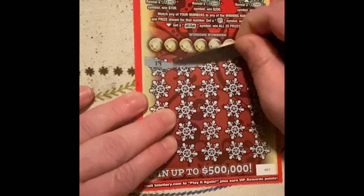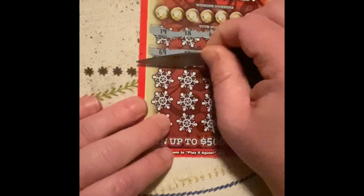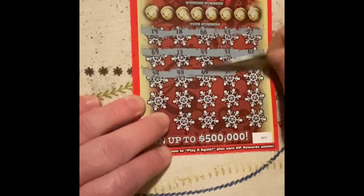All right, 15, 11, 37, 66, 17. That was on our last ticket. I got excited for a minute because I forgot we switched tickets.